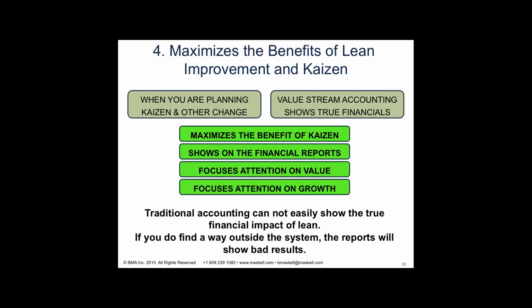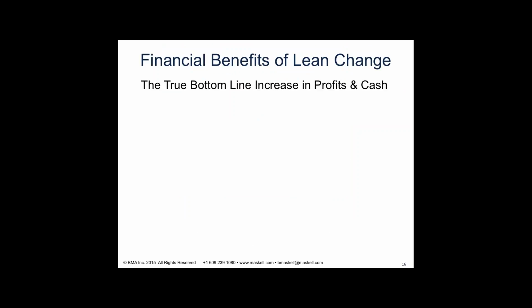We also got to have some attention to value, isn't it? Customer value is the first principle of lean. We've got to be able to see that. And also, we've got to have this attention to growth, because the economics of lean is deeply involved with these kinds of improvements. So how do we do this then?